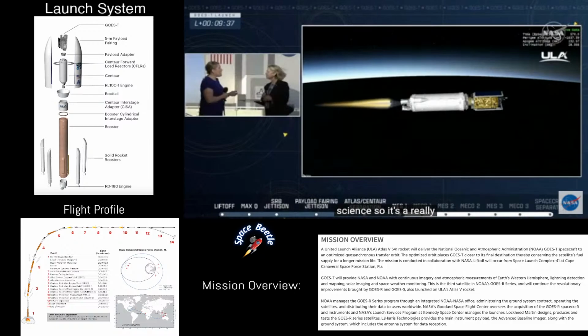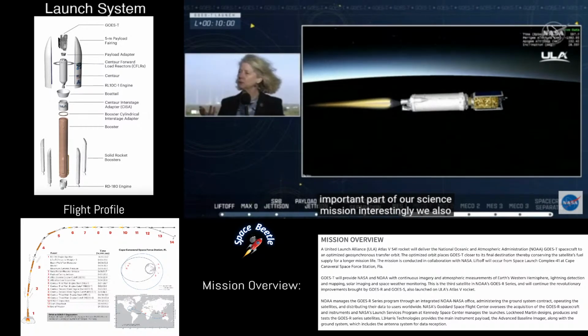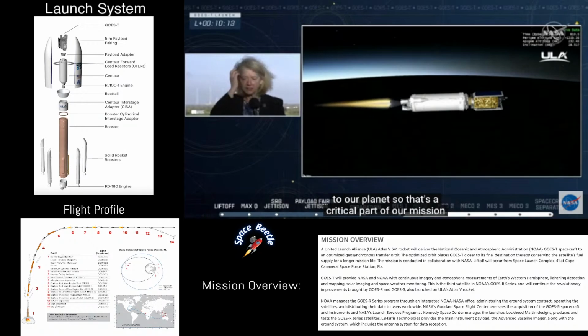And you just mentioned climate change and monitoring the changes, because that is a priority for NASA. It is. It's one of our top priorities. We are already doing a significant amount in this area. Earth science and looking at our own Earth has always been an important part of our science mission. Interestingly, we also study other planets in the solar system, such as Mars, which we believe was once wet and had more of an atmosphere. And so the question is, how did it get the way that it did? And how do we make sure that does not happen to our planet? So it's a critical part of our mission.